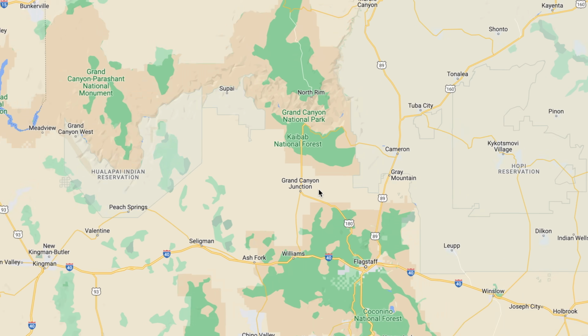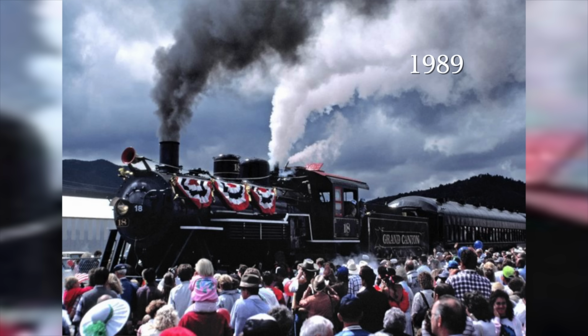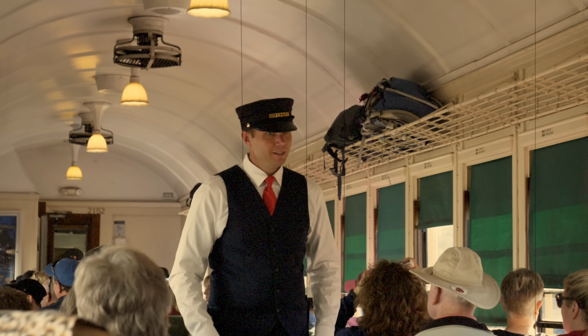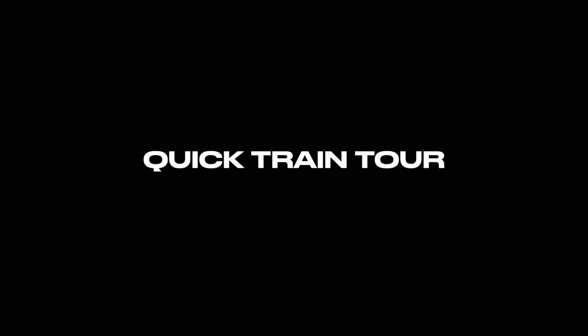These 65 miles of track became the lifeline to the Grand Canyon. Though the train was shut down in 1969 due to the popularity in automobiles, it reopened 20 years later and is now responsible for keeping approximately 50,000 cars outside of the National Treasure. This train makes you feel like you're going back in time to the Old West.